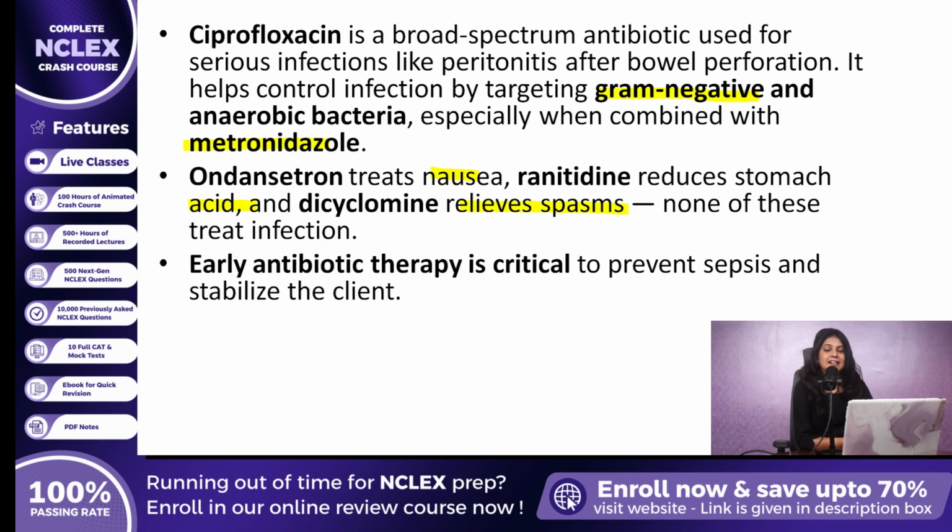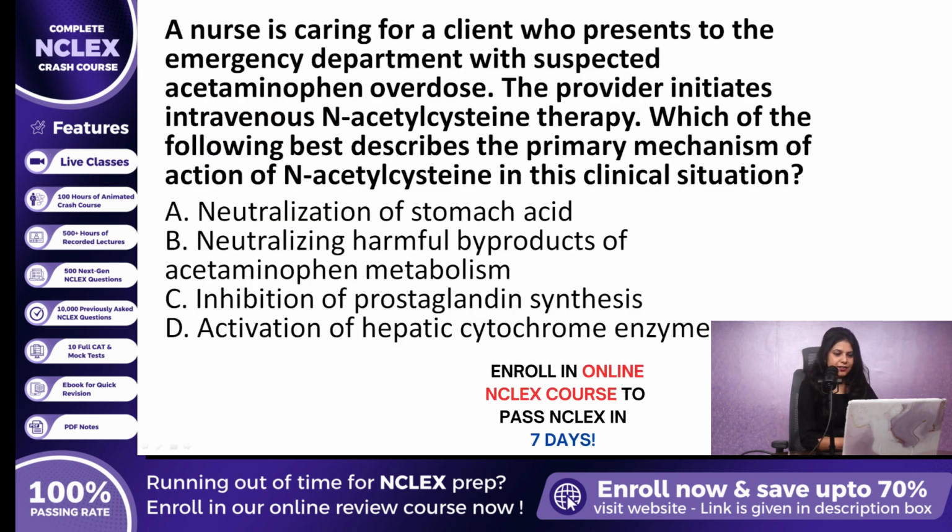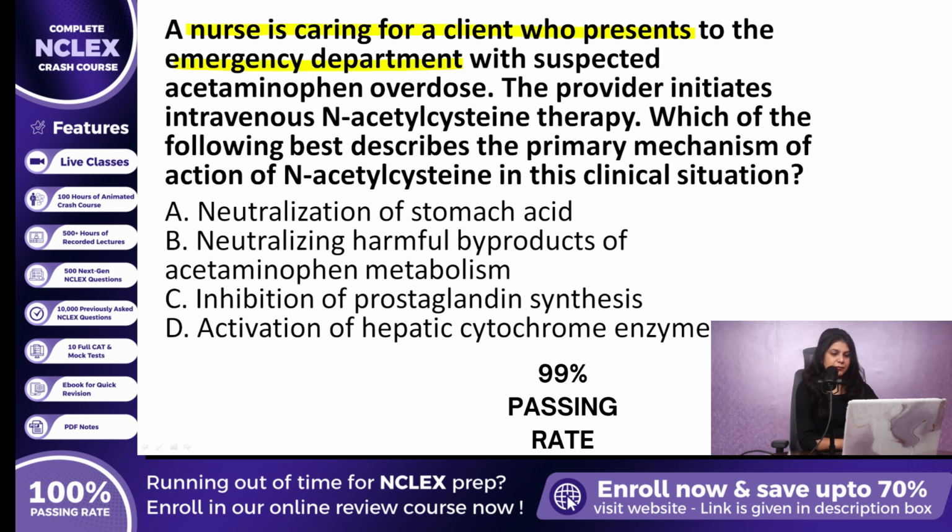Here comes a high-yield toxicology question with question number 5. A nurse is caring for a client who presents to the emergency department with suspected acetaminophen overdose. The provider initiates intravenous N-acetylcysteine therapy. Which of the following best describes the primary mechanism of action of N-acetylcysteine in this clinical situation? Let's examine each of the options to figure out which one accurately explains how this antidote works.